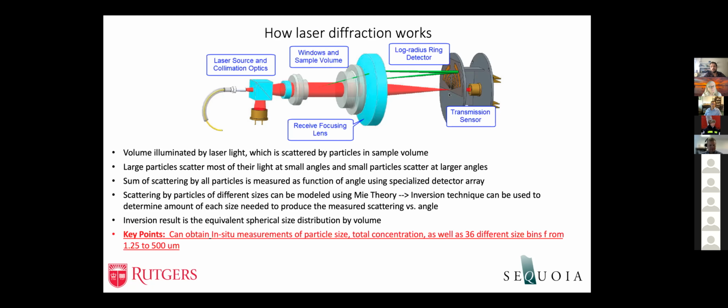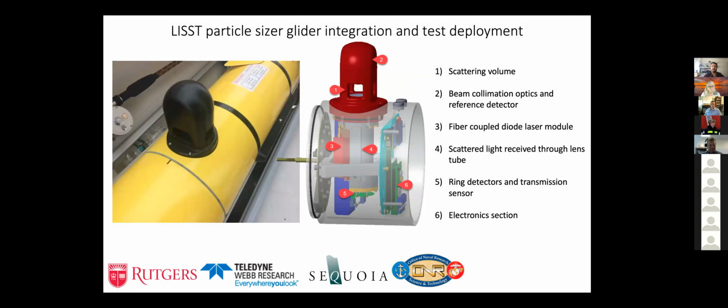With that data, you can do an inversion that basically determines the amount of each size needed to produce the measured scattering versus angle. The key points here are that we can obtain in situ measurements of particle size, total concentration, as well as the 36 different size bins from, I believe, 1.25 to 500 microns. We're not doing anything super special compared to a regular LISST-200X, and the LISST-200X has been used around the world and in all sorts of different conditions. So I think this is a really cool project where we're taking some established technologies and putting them together into a new use case. So how does that all look packaged up?